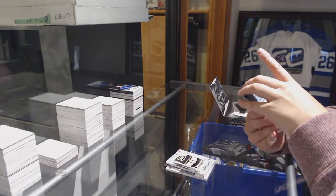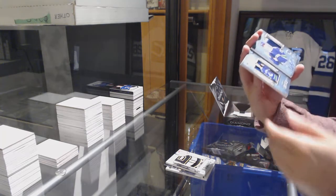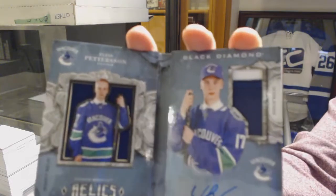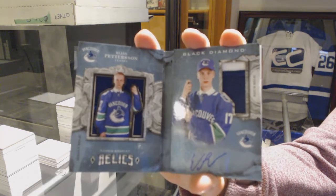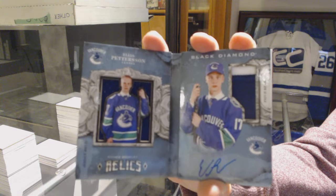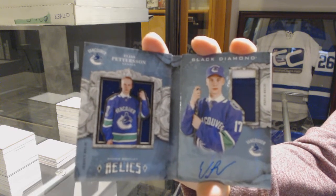Wow. For the Vancouver Canucks, number /299, rookie jersey patch auto booklet, Elias Pettersson. My goodness, Panda. Congratulations. That's awesome.